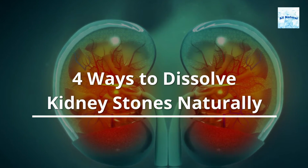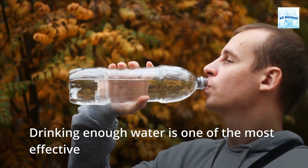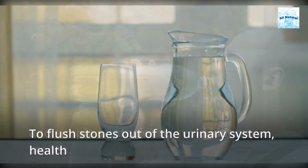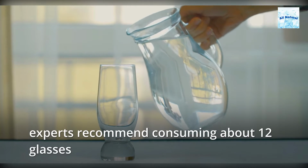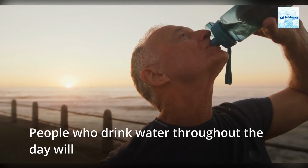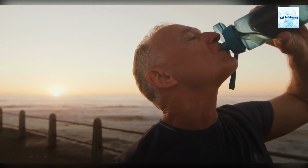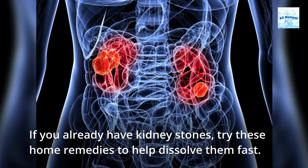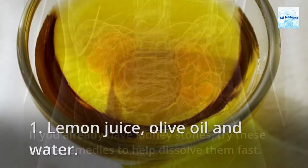4 ways to dissolve kidney stones naturally. Drinking enough water is one of the most effective and simple strategies to avoid kidney stones. To flush stones out of the urinary system, health experts recommend consuming about 12 glasses of water every day. People who drink water throughout the day will keep hydrated and lower their chances of developing kidney stones. If you already have kidney stones, try these home remedies to help dissolve them fast.